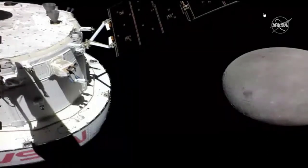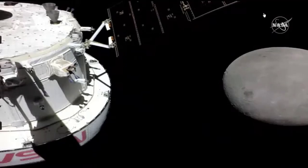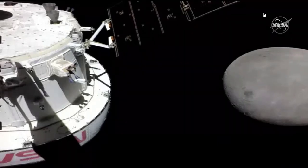This helps Orion not rely on battery power the entire time, and is a major difference between the Orion capsule and the Apollo capsules, whereas the Apollo capsules used fuel cells instead of solar arrays.